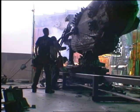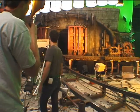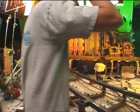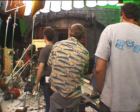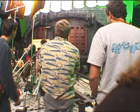All right, ship is saved, ship is saved. Call that a direct hit. Jesus Christ. Looks like the Hurricane Mjolnir came through here.